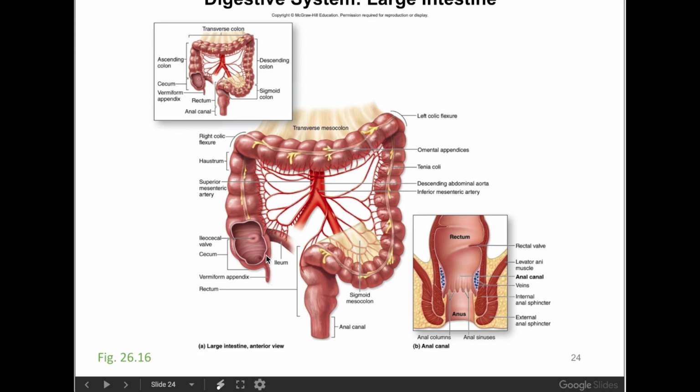So this is going to travel up, across, down the left side, and then it's going to form this S curve and then empty through the rectum and the anus. So that's the direction that contents are going to travel, up the right side, across to the left, and then down the left side. So sometimes you can tell that your appendix is going bad if you have lower right quadrant pain, because that's where this vermiform appendix is.